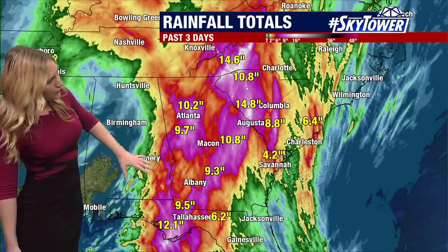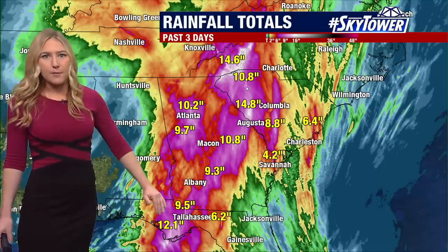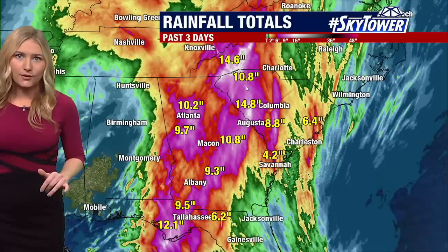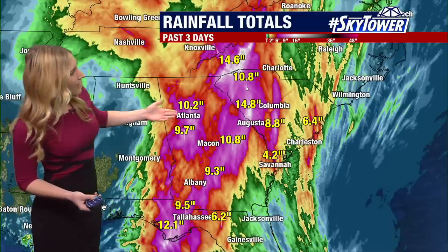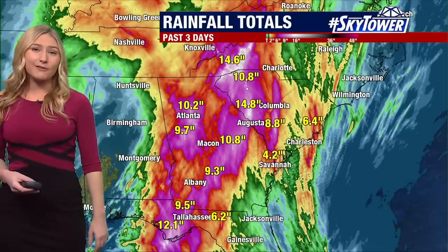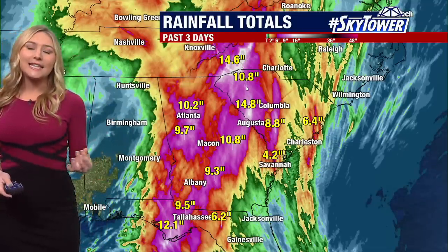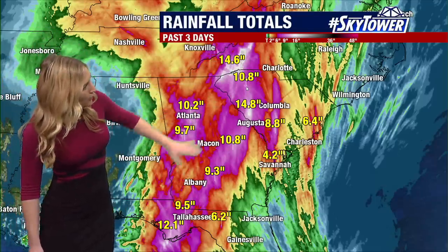Look at these rain totals over the last 3 days. A little over a foot right where it made landfall in parts of the Panhandle. And then we were talking 10 inches of rain right around the Atlanta metro area. Columbia, South Carolina, nearly 15 inches of rain there, pretty close to that as we get up into the higher terrain areas. And we're even talking about parts of the Appalachians dealing with the threat for mudslides and catastrophic flooding as well. You could just really see where this storm's path went.